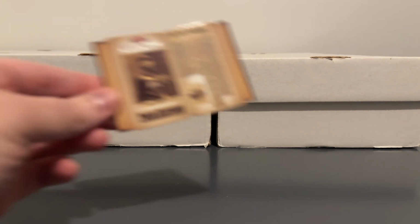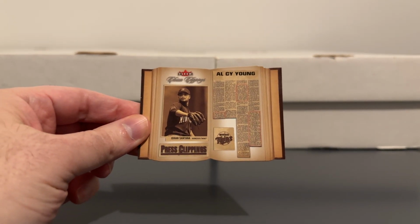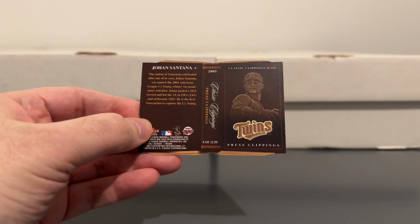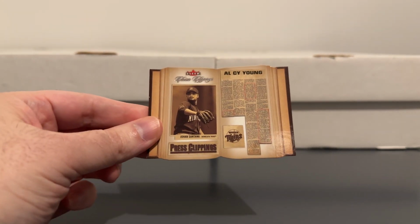And here's one for Dustin if he wants it. Really nice Johan Santana die cut insert. I've never seen this. I think it's really cool when I find stuff like from that era that I still never seen, because you just kind of assume you've seen it all. But then you find something cool like that.